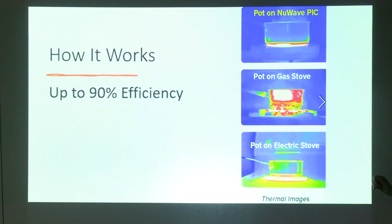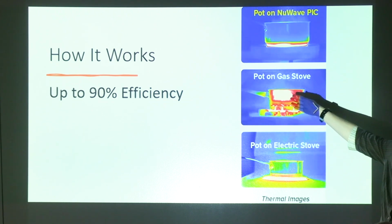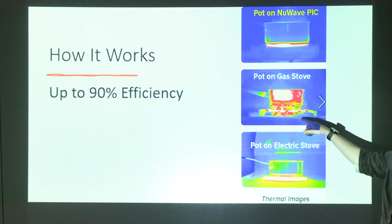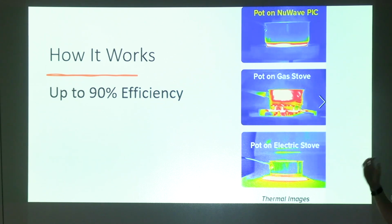So just to illustrate, a pot on an electric stove, you can see the electric stove is heating up the area around the pan, the whole pan itself, the handle, even the back part of the stove a little bit. On a gas stove, same thing. That pan is getting really hot. It's as hot as the flames. The grid that it's on is also heating up and you're losing a little bit of heat. Induction, the stove itself is not heating up at all. All it's heating up is the bottom of the pan. That's how we get up to 90% efficiency with an induction stove.